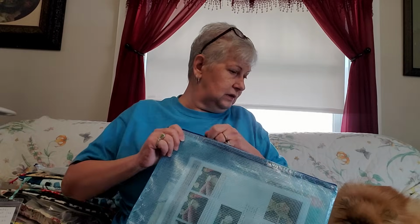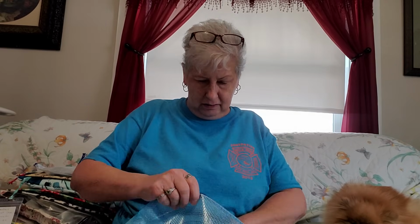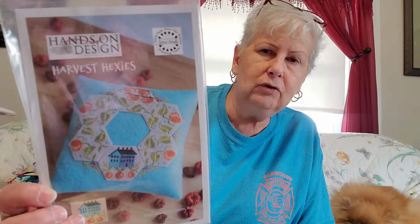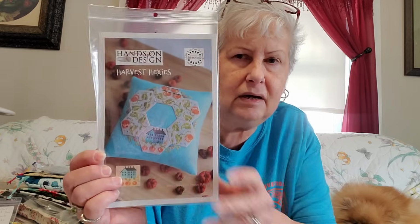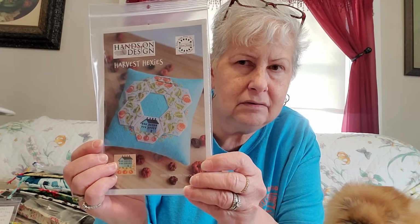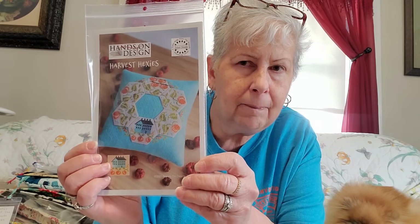And the next thing that's in my bag, I won this kit when I was at the retreat in Orange Beach, Alabama a couple of years ago. And it's from Hands On Design. It's Harvest Hexies. It came with everything to make this except for stuffing the pillow, which is no big deal because I have a lot of pillow stuffing.